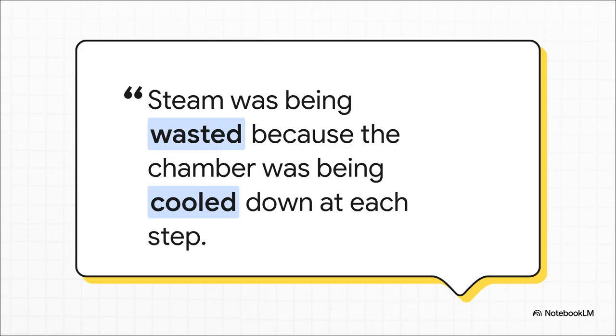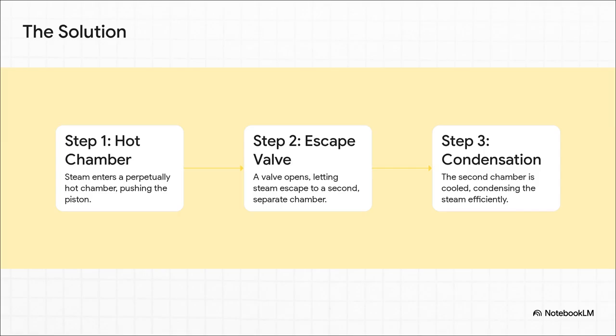The story is, the whole idea just clicked for him while he was out for a walk one Sunday. He realized the problem wasn't the steam, it was the process. All that precious heat, all that energy was being thrown away just to warm the chamber back up again, over and over. And his solution? It was brilliant. Just brilliantly simple. He called it the separate condenser.